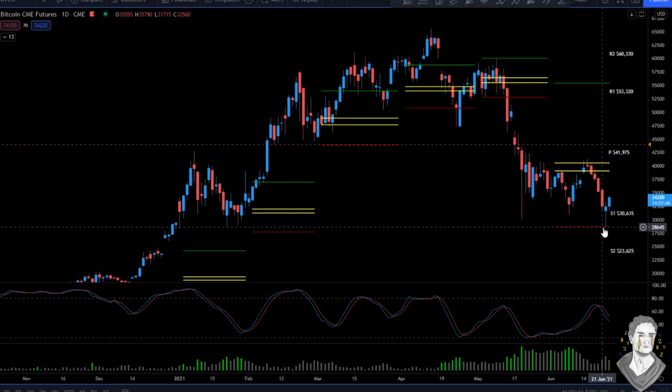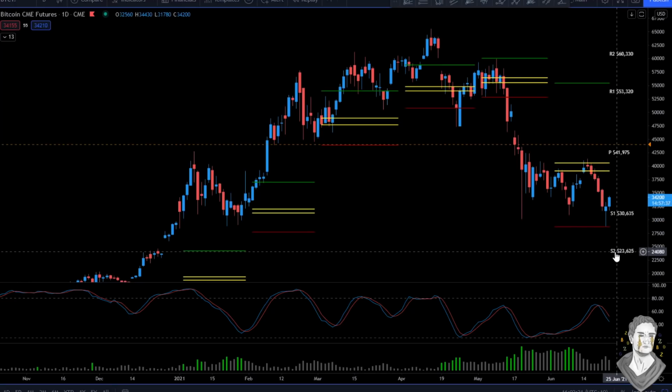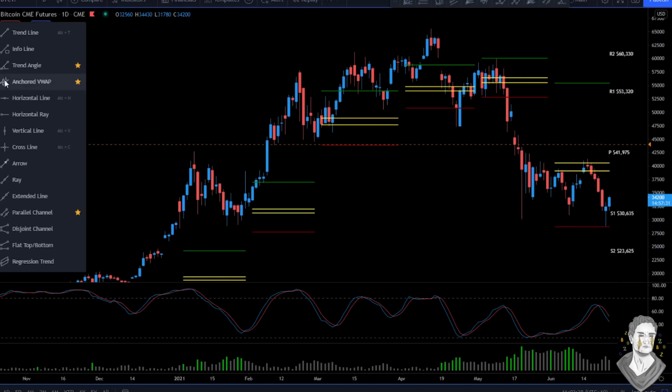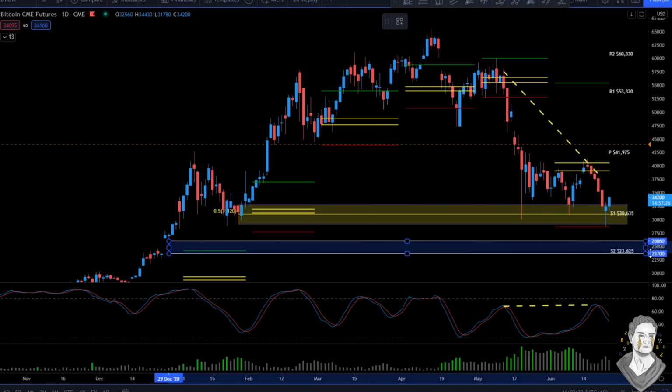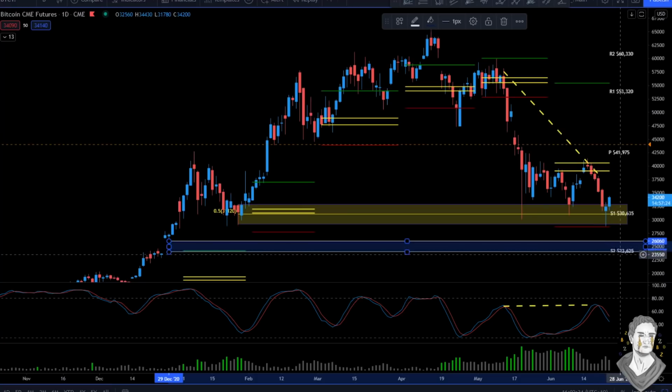In my personal opinion, the way the daily is looking, the bulls have a very good chance to actually hold these lows here. Of course, breaking those lows would give us a quick move down to the S2. I've already discussed this, $23,625. That is the region here. I do like that region because of the fact that we also have a CME gap here. So as you can see, we have a CME gap in confluence with that S2.